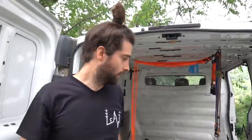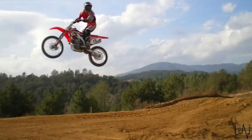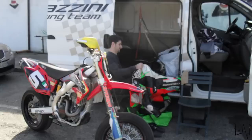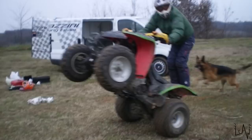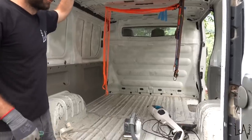I used to load my motorcycles up here. I used to race with dirt bikes, motocross, and supermoto, supermotard. It fits three motorcycles in here. I had all my tools, I had everything. When I went to race, I used to have everything I needed.